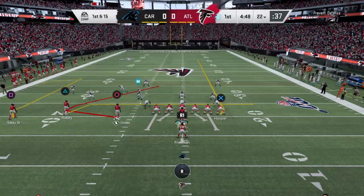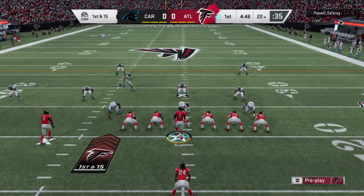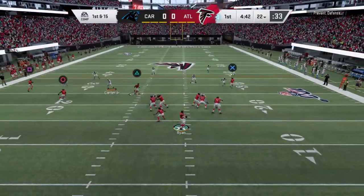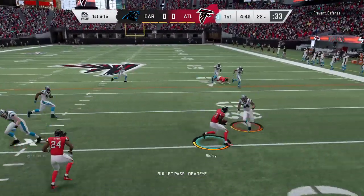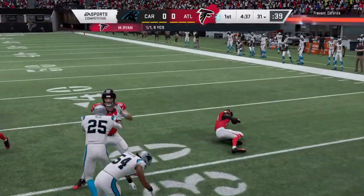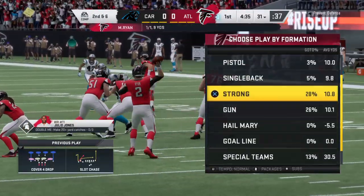Ready. 25. Watch the pass. Here we go. Now it's Ryan. Over the middle, that's caught by Ridley. It'll be a gain of 9, and it'll make it a second down.